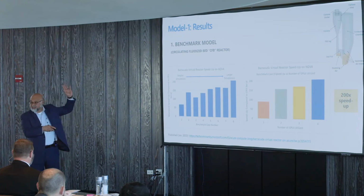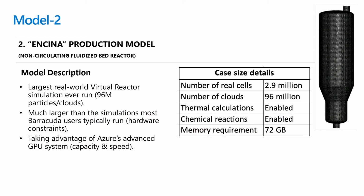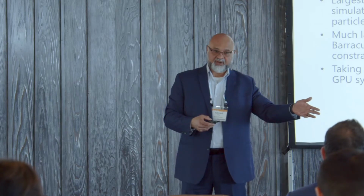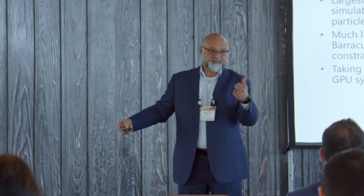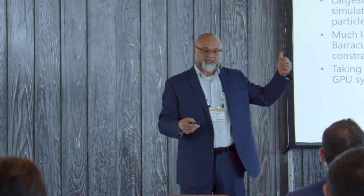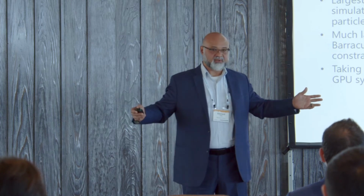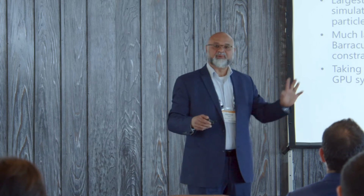At the time, the model was just 55 million particles in the simulation, and we were able to scale up to 4 GPUs with 200x compared to the CPU time. But this was not enough to present the capabilities of Barracuda, and the capabilities of the hardware on Azure, especially when we now had the A100 as GA. It is available now on Azure; at the time, it was a preview, and now it is mainstream. So in the last couple of months, we reran this study, but using the second model.